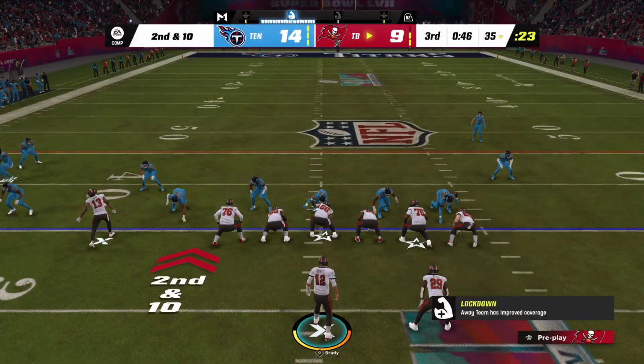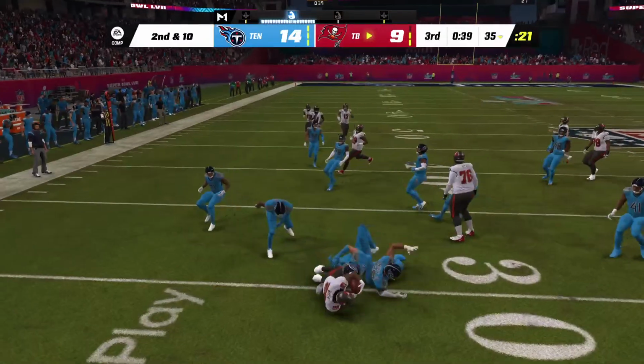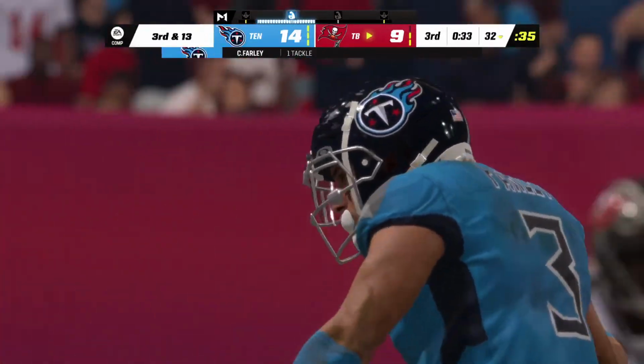Third quarter action in Super Bowl 57. Here's a 2nd and 10. Brady gives this to White. And he'll lose yardage. Brought down at the 32. That's a big loss of 3, and it brings up 3rd down.